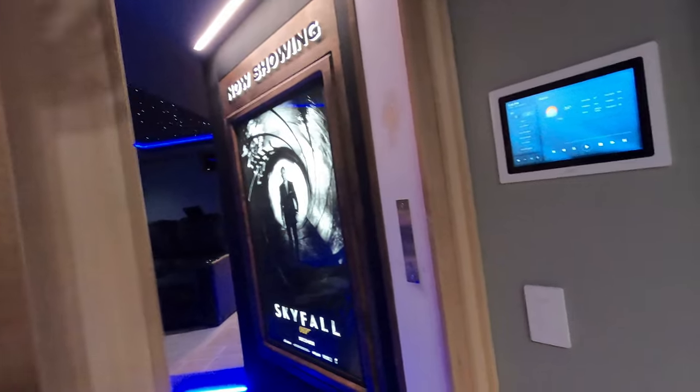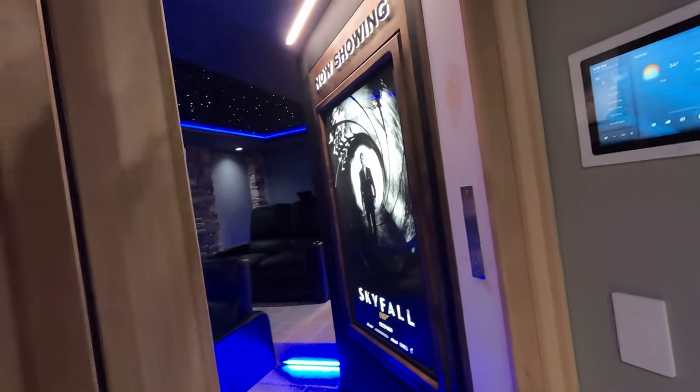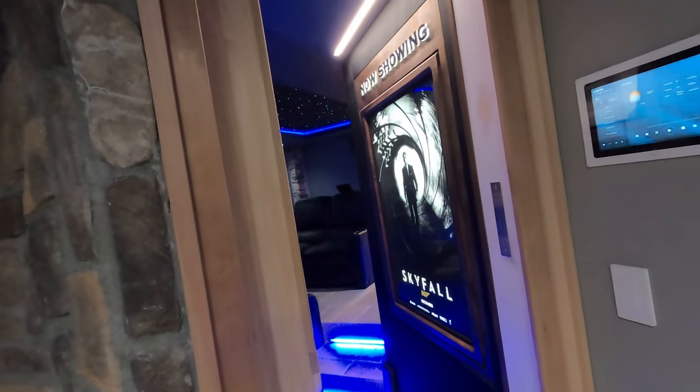And so we got two things we're doing here as far as an update goes. This door is changing to a slider. It's going to slide back into there with an auto slide mechanism. And I believe the now showing poster is probably going to go to a digital movie poster.